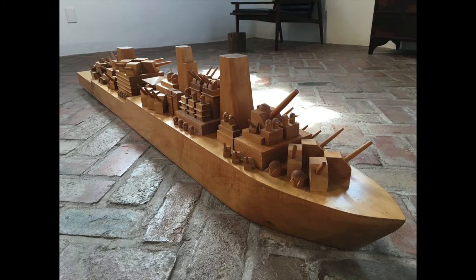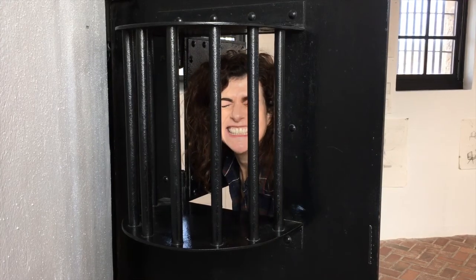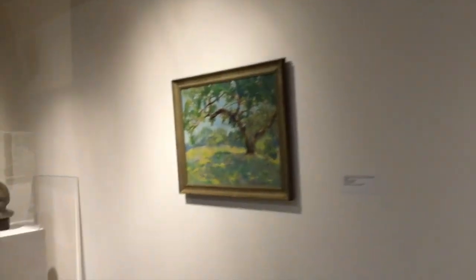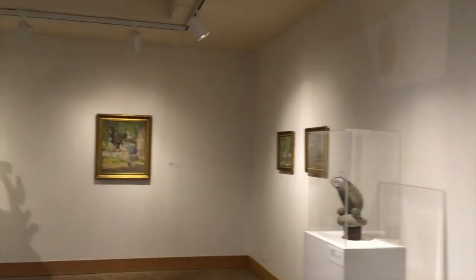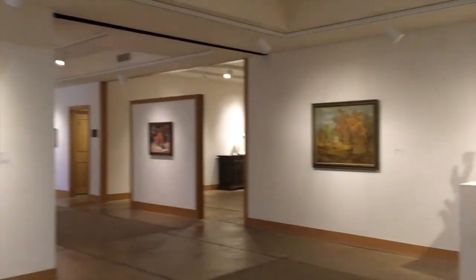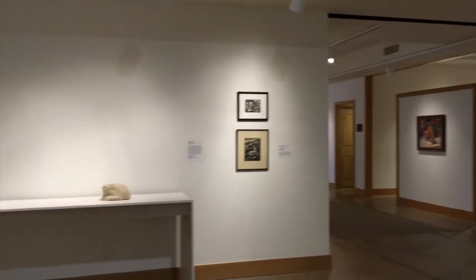It's called the Cell Series. A lot of people that you would have heard of have had solo shows there. And then the other wings, which are newer, house the permanent collection, a lot of modernism, a lot of post-impressionism, a lot of Texas modernism. And they have a really strong contemporary art collection, which isn't something that I actually expected in the old jail.